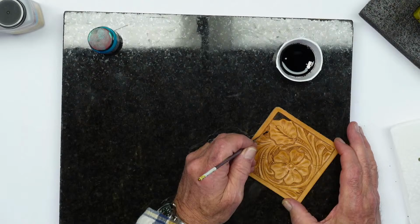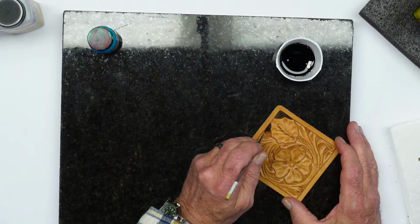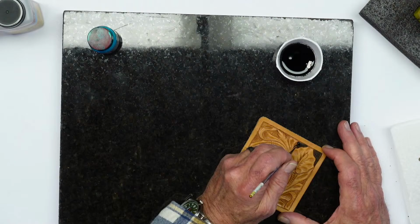But if you get in a real small area, don't load your brush up with too much dye. And if nothing else, kind of get some of the dye off on a paper towel or a piece of scrap leather or something. Because if you've got a big old drip of dye right at the end of your brush, boy, it's just going to leach everywhere.